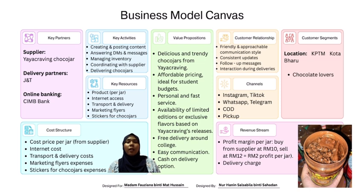So now let's talk about the key activities. The key activities are the tasks that I do regularly to keep the business alive and growing. So the first one is I focus a lot on content creation for social media.